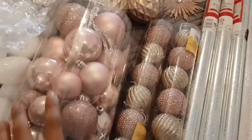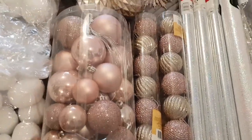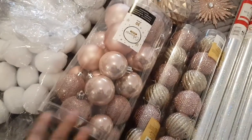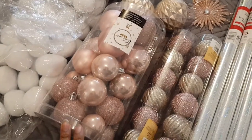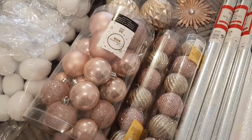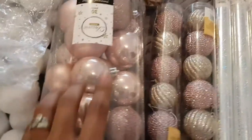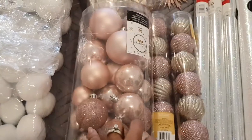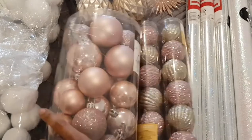So starting with this, we are going with a blush pink theme this year, just because I've changed the cushions in the front room to blush pinks, so yeah, all the pink stuff. And I bought a beautiful new shaggy pink rug that just matches this perfectly. So these are from Amazon. You can also get these ones on eBay in packs of two, so two big packs of baubles.